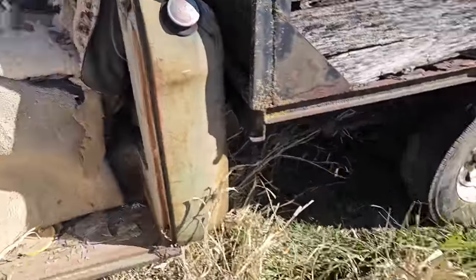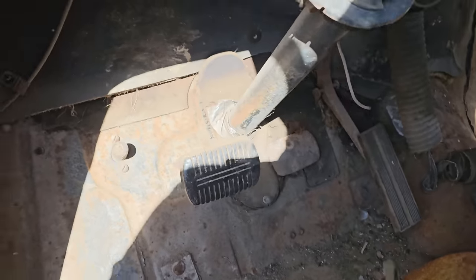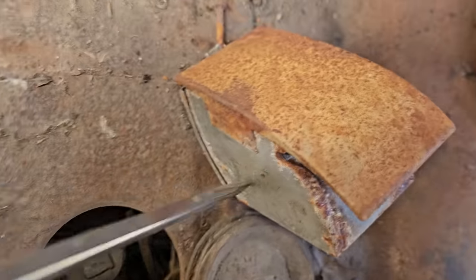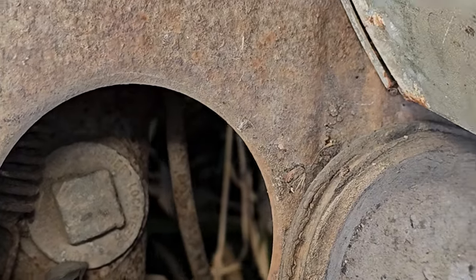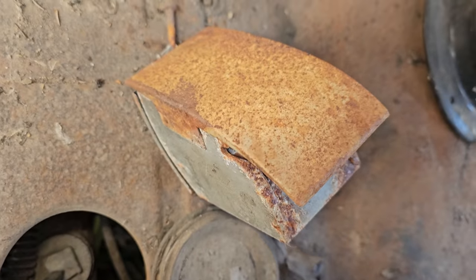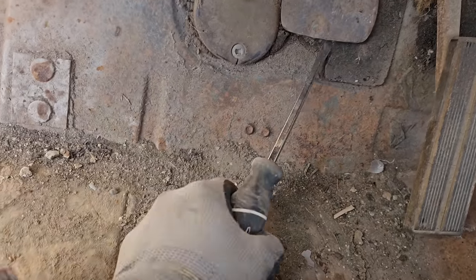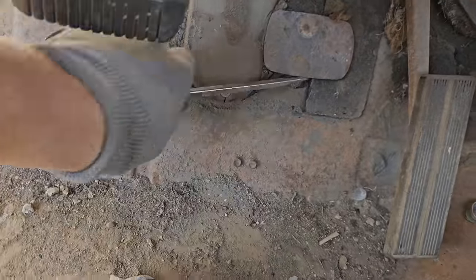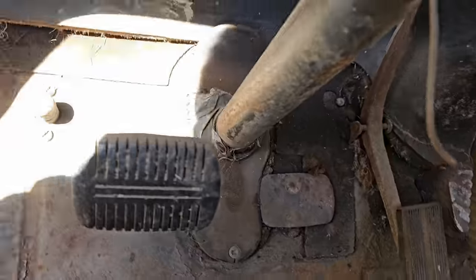Nice cold day here, but we're getting ready to fight kind of a large issue. That's the brake pedal. And the age of this master cylinder is not young by any means. So we're going to try to loosen this up, try to get this guy up at least, and then maybe get some fluid in it and start working it. So here we go, I guess. Let me go get a bar.